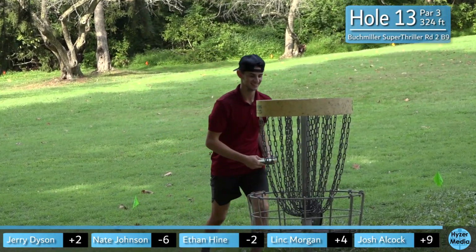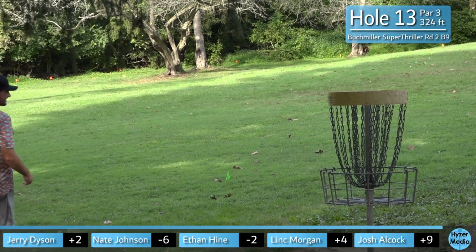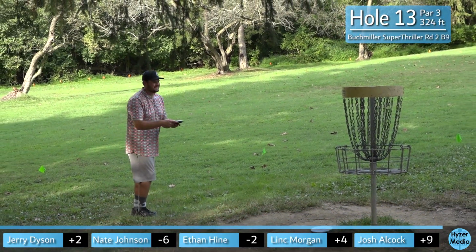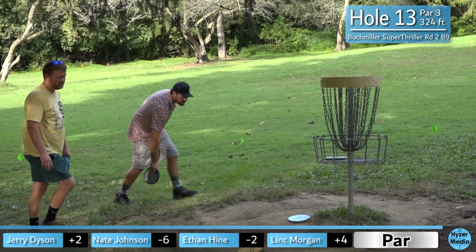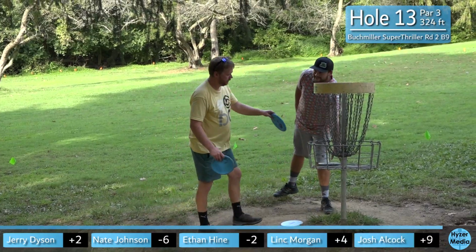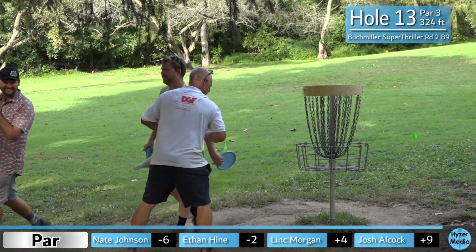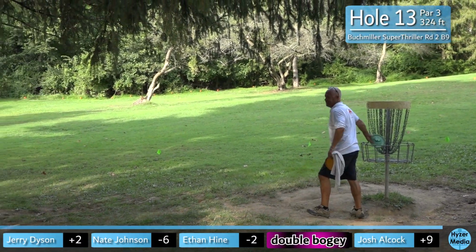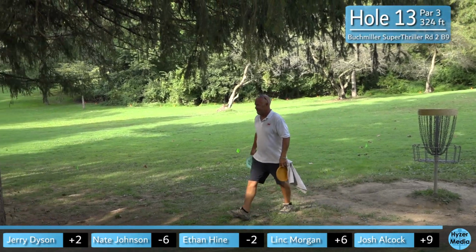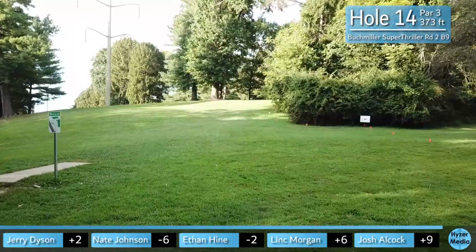What an incredible par from what happened off the tee to that forehand. He got an unlucky roll away in the first round. They're laughing because just as Ethan was lining up his putt, Linc accidentally dropped one of his discs, and it just slowly rolled like 20 feet down the hill. It was pretty funny, but he was able to compose himself and still connect on the par.